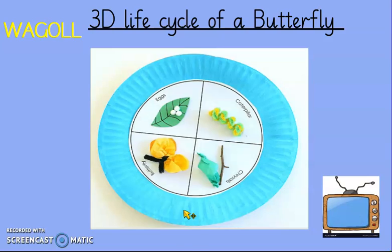So all you need to make sure is that you have put your name on the back of your plate. That's the first thing you need to do. Then you need to cut out the paper template and then glue it on to your paper plate. Then you're going to use the resources that are in your learning pack to create the different stages of the life cycle. So we have eggs, caterpillar, chrysalis and butterfly.